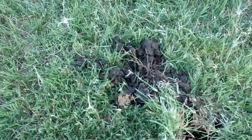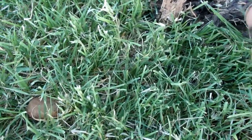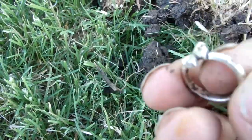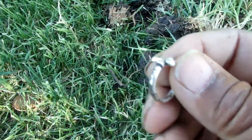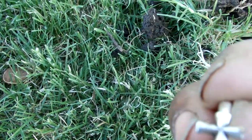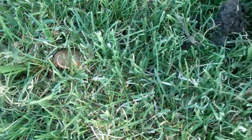Well, this was a good 90 signal, and it appears to be a ring. I'm not sure. It looks like a ring with a cross on it. All right. Not sure. Don't know if it's silver or not. I'll have to take a look at it later, but I definitely got another ring. I just don't know if it's silver or not, or white gold. Let's not ask for too much. Okay. That's it.